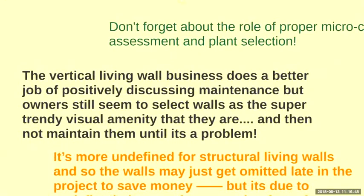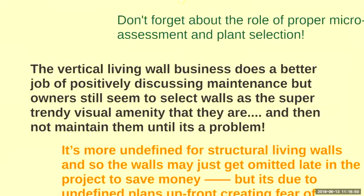Vertical living wall business does a better job of positively discussing maintenance. And I'll tell you why. In my opinion, it's because a lot of the installers of vertical living walls end up being companies that are in the plantscape and plant maintenance business. And so they understand maintenance better. They're able to offer a maintenance contract as well. And so they can define it a whole lot better.